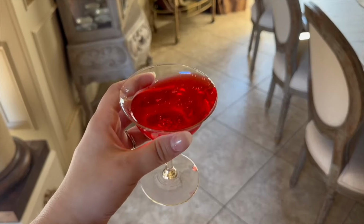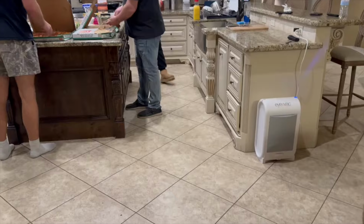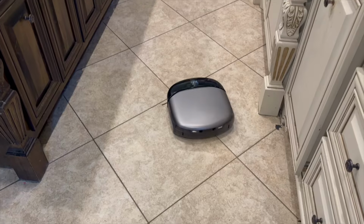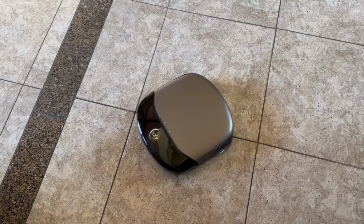Whether it's after a festive dinner or tidying up from decorating, eufy's advanced floor scrubber takes care of the messes so you can focus on what matters. With its powerful cleaning capabilities, you can spend more time celebrating and less time worrying about cleanup.